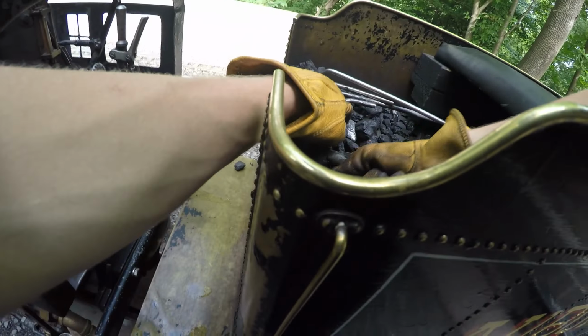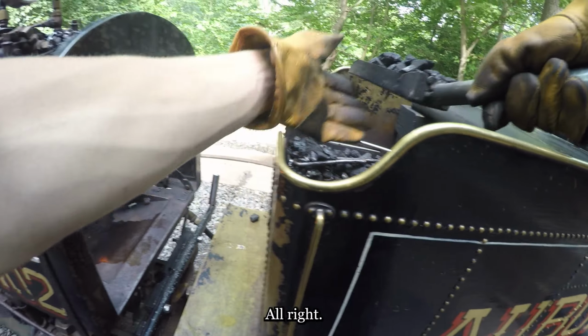Take it up there in front as much as you can. Get up in there and spread it. That way it won't push the other.